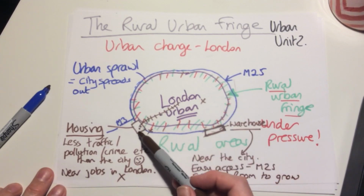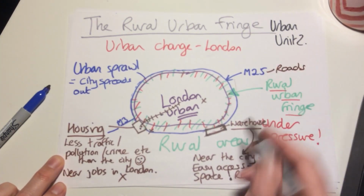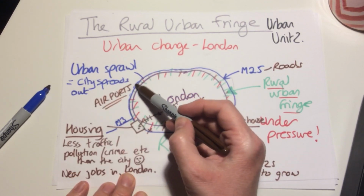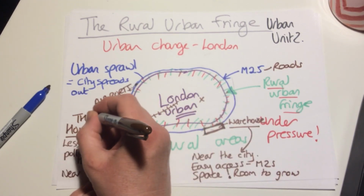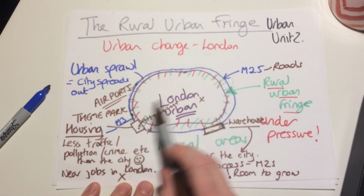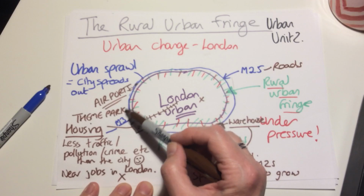So this area here on the edge of London is very much under pressure, very much in demand for roads, for warehouses, for housing, airports. Heathrow is an airport right on London's rural urban fringe. Theme parks. If you've been to Thorpe Park, it's right there. It's right on the edge of London. So all of those customers can come out, have a great time at the Thorpe theme park, and then go back. Or you would come up the M3, go to the theme park, great big car park, enjoy yourself, and go back.